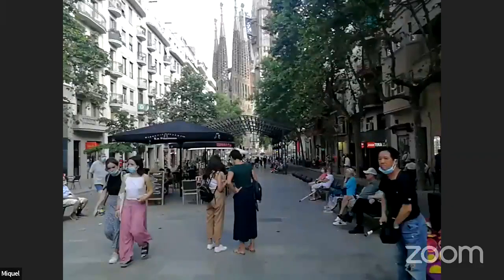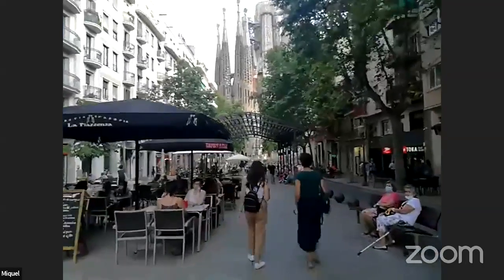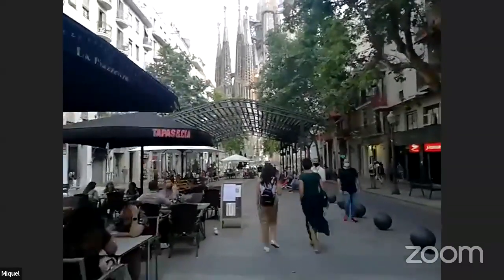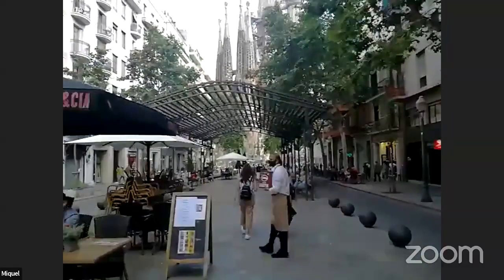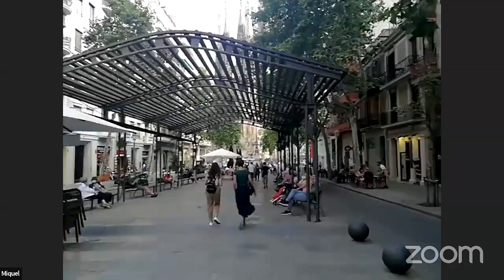Okay, a lot of people get a bit surprised why Gaudi designed this church here in the middle of the streets. Well, let me tell you something important, guys. 100 years ago, just 100 years ago, there was absolutely nothing here, only landscape, wild goats. And look at now, no chance to find a parking for your car.